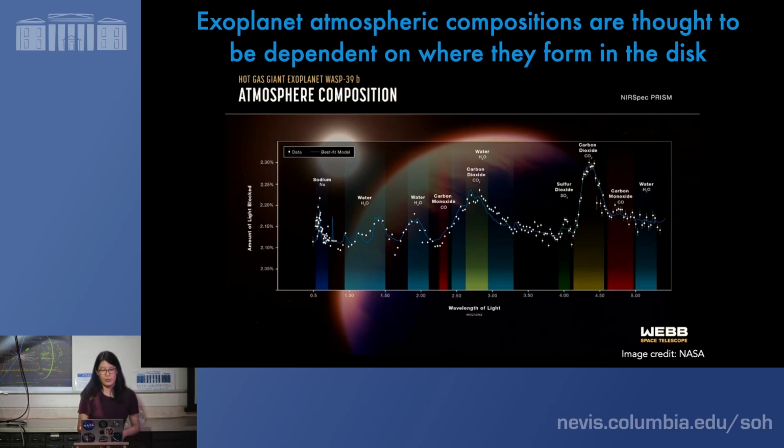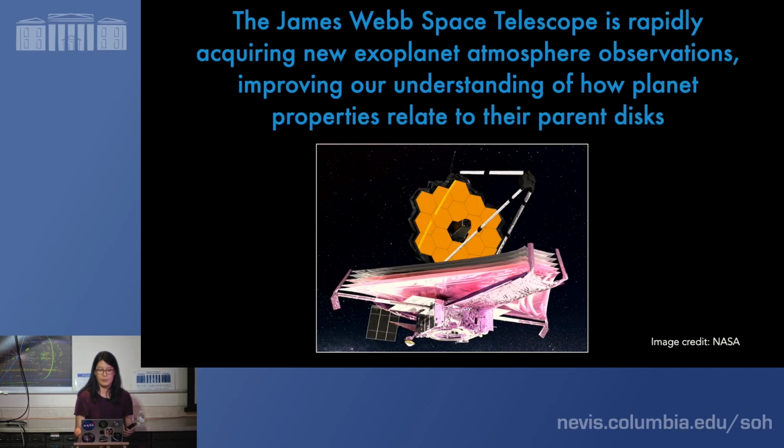And so the question is, can we link the exoplanet compositions that are observed by the James Webb Telescope to their location in the disk where they formed? And so this is something that's still very much a new thing. The telescope has been operating for years, but this will be one of the big goals of planet formation and exoplanet studies probably over the next decade or so.